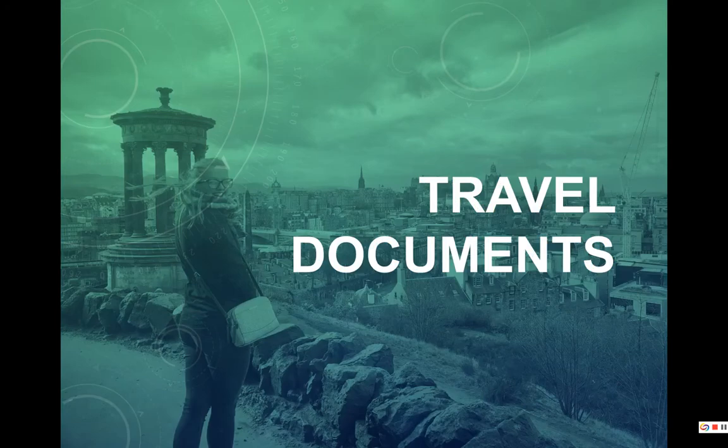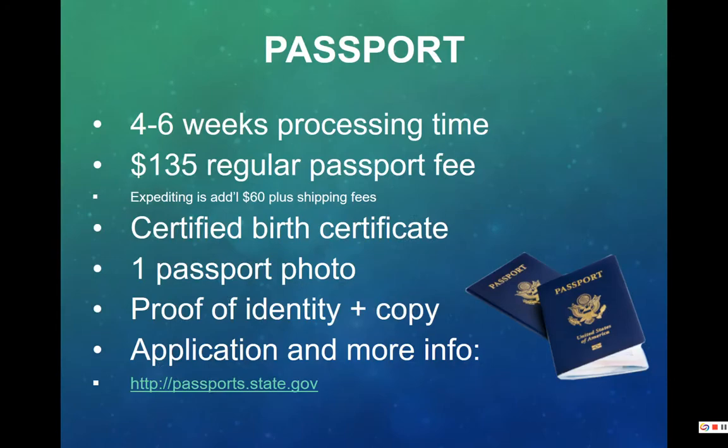Okay, so jumping into a more serious topic, I'm going to talk about travel documents briefly. If you don't have a passport, you probably should apply for that ASAP. Generally 4 to 6 weeks processing time. I know they're running a little bit behind, so it actually might be more like 6 to 8 weeks right now. So I would recommend for anyone who doesn't have a passport, apply for one right away.